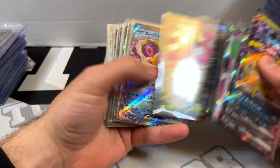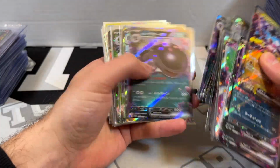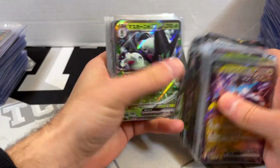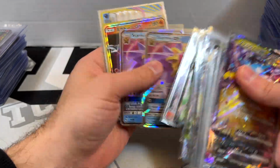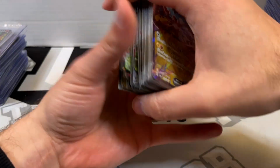Now some of these, like I said, aren't the most expensive hits in the world. I'm sure some of these EXs are probably hovering around the 20 cent, 50 cent to $1 range. So I'm sure a lot of these aren't going to be super expensive, but there's definitely going to be some that are worth $2, $3, $4, $5. I mean, they're definitely going to add up. Like the break cards, I'm sure are going to be something.